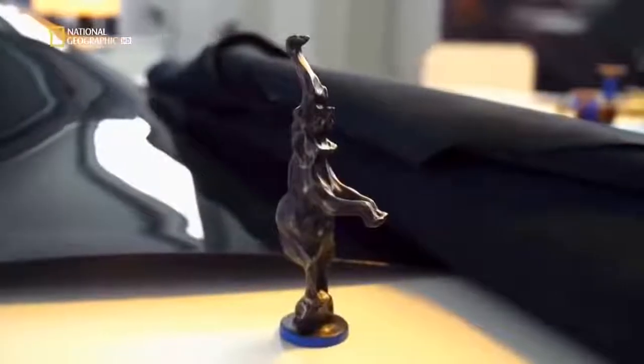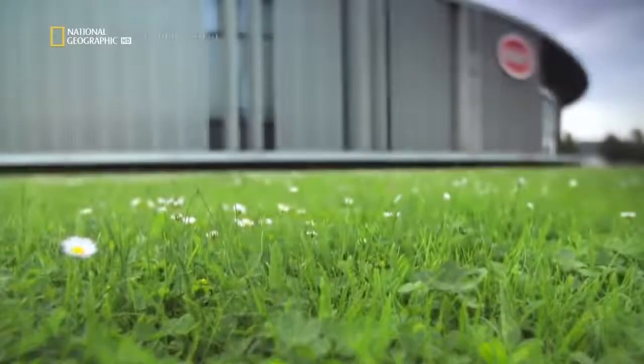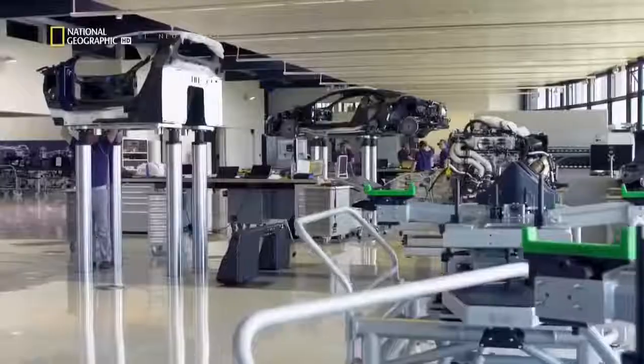Welcome to Molsheim, France. A land rich with history and the ancestral home of Bugatti automobiles. We are here in the atelier. That's the place where we produced all the Veyron before. And now we had to adapt the atelier to the new car, to the Chiron. This is one of the most unusual car factories in the world.